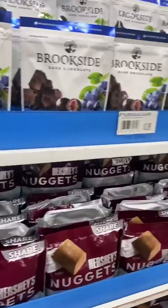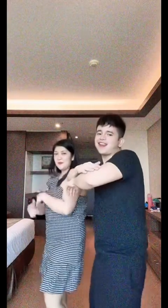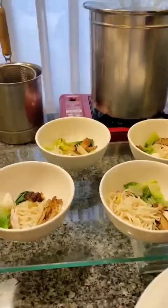And we went straight to Pure Gold Duty Free to buy some stuff. And yun nga, hindi namin napigilan mag-TikTok. After that, we went for a quick dip. Nag-swimming kami. Yes, may swimming pool po sa Senya Hotel.